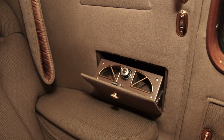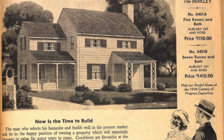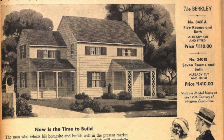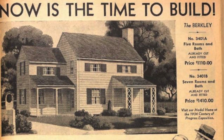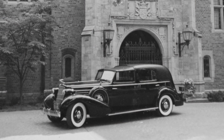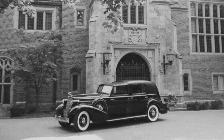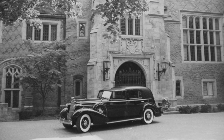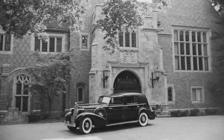Now, $7,000 in 1935 was a chunk of money when you consider you could buy a house, a fairly modest but nice, two-bedroom house, for about $1,500 to $2,500. So for $7,000 for this town car, it is absolutely over the top in the way it was finished, but tastefully done. It's not garish, it's subtle, and absolutely beautiful.